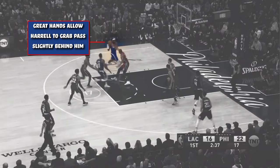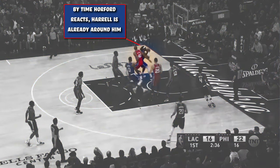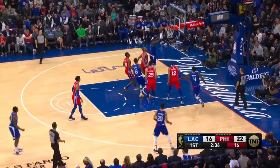George then passes. The pass is slightly behind Harrell, but his great hands allow him to grab it at full steam. By the time Al Horford reacts, Harrell's already around him and is free to lay the ball up and in on another athletic finish.